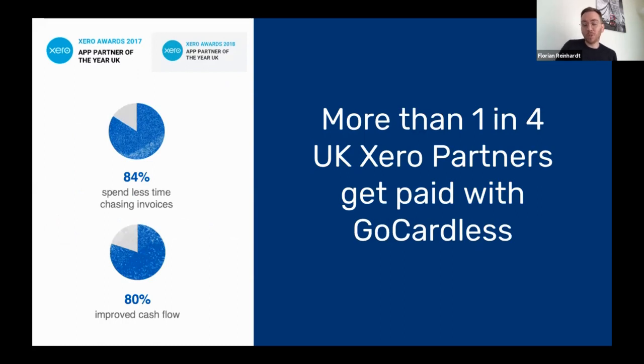A very interesting statistic we received a few months ago from Xero is that currently 1 out of 4 Xero partners are using GoCardless to collect their fees from their clients. And what we have achieved with GoCardless users on average is quite fascinating. In general, 84% spend less time chasing invoices, again focusing on what they want to do best. And 80% improve their cash flow, which is quite significant, especially if you always have a tight cash flow issue. That can make a huge difference to your business.